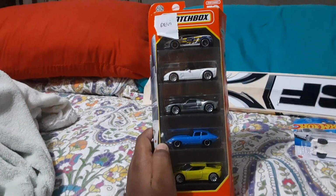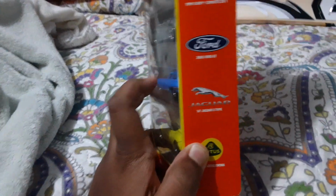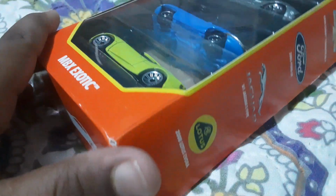If you don't know, Debbie is my name. Look, these are all... First is a Lamborghini Police. Then is a Chevrolet, this, I believe. And then we have the Ford, which is this. The Jaguar, which is 1961. It's pretty old, this one. And then we have this Lotus, which is an MBX Exotic, 2008.